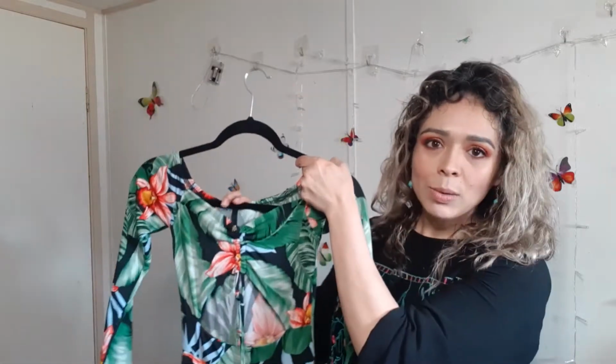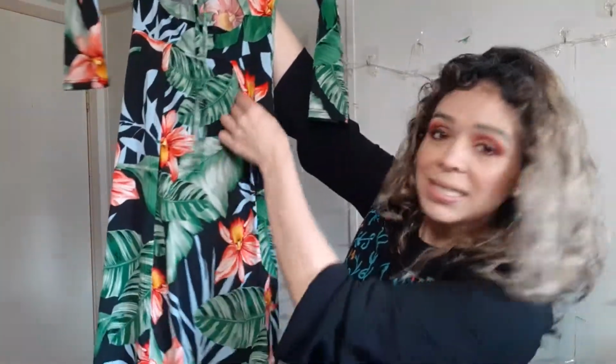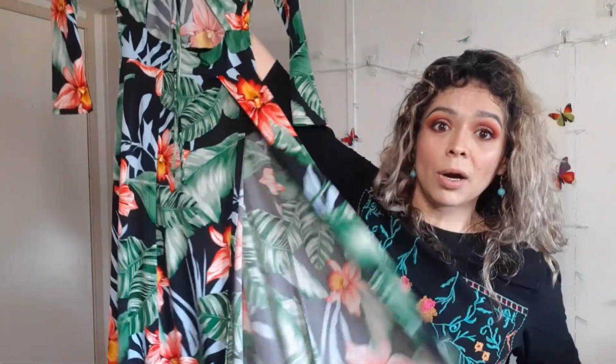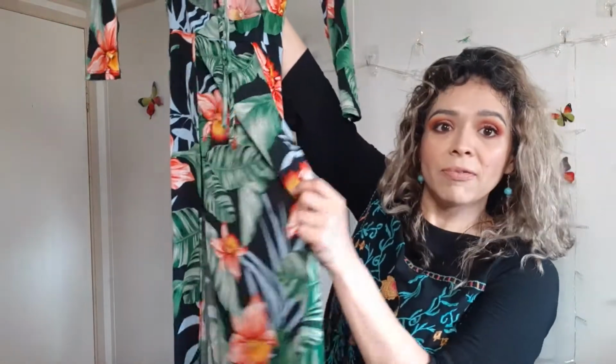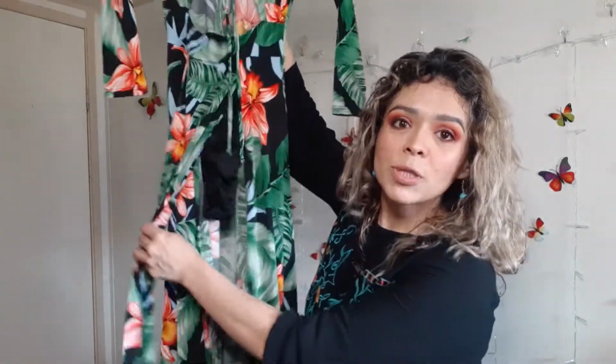And it does not only come from the fact that it is just so gorgeous, but here, I don't know if you can see, it has these large slits and flaps and openings. And so as you walk, this will fly and billow behind you. And underneath is your swimsuit.